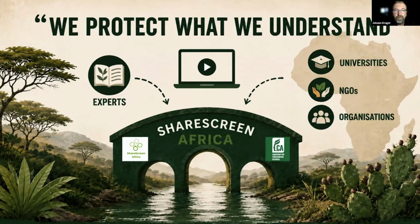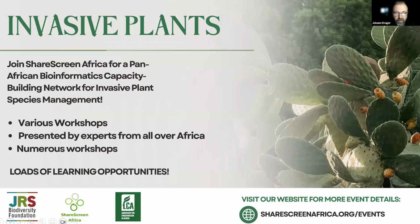Today's workshop formed part of an initiative that aims to unite Africa's conservation community in the fight against invasive plants. Supported by the JRS Biodiversity Foundation and led by Leadership for Conservation Africa's Share Screen Africa initiative, the program will share expertise, build skills, and turn biodiversity data into practical action to manage invasive plants.